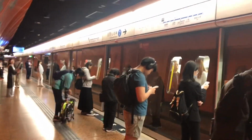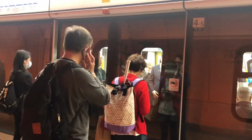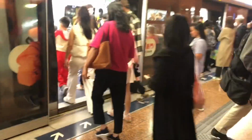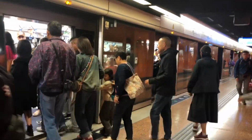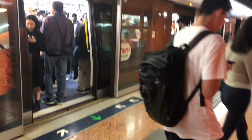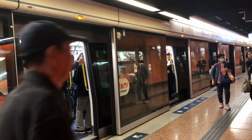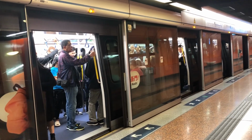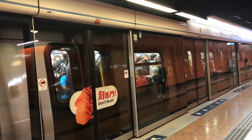So packed. Island line always around 11 o'clock, 10 to 11 in the morning. It's like right behind rush hours and it's packed. Okay, again, no dada in there. Terrible. Oh boy. How packed is this? Oh, it's not film peoples for now. Bro, literally no announcements.